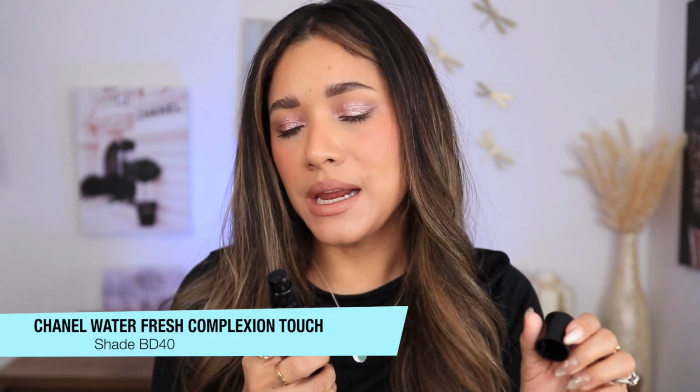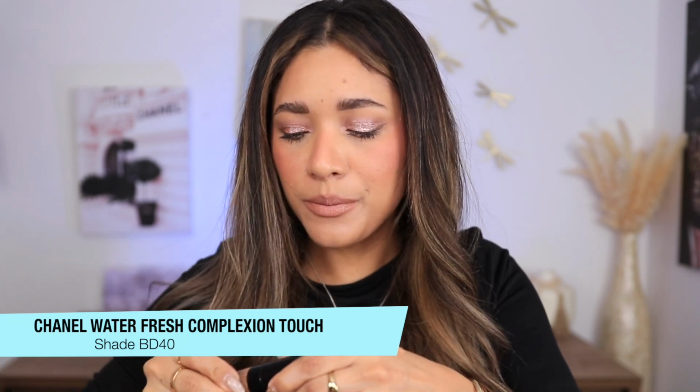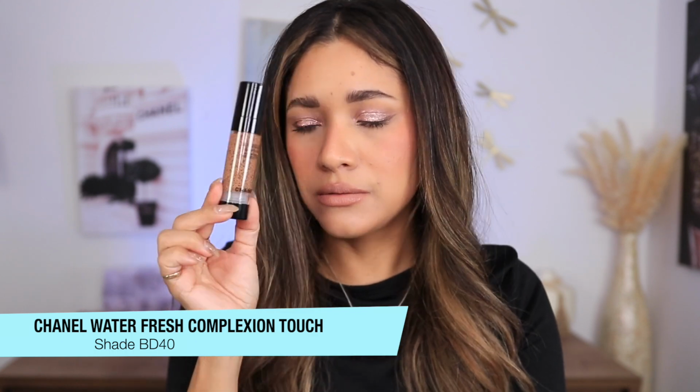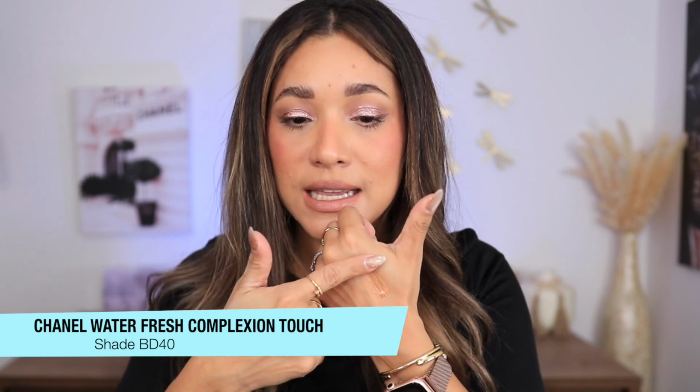Now, I also got to try this product, which wasn't a new release for 2023, but I didn't try it when it released. This is from Chanel. It is their Water Fresh Complexion Touch. I have the shade B40, and I love this because it has such great coverage, but it looks so much like skin again.